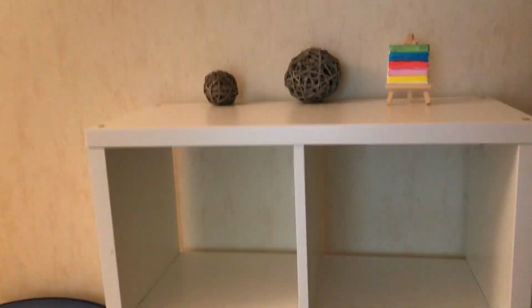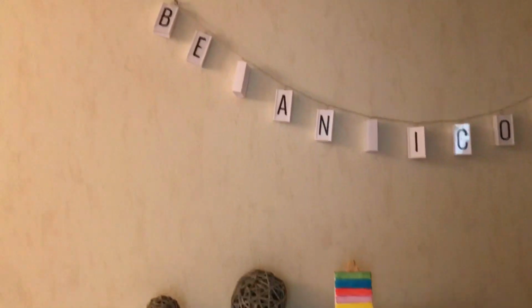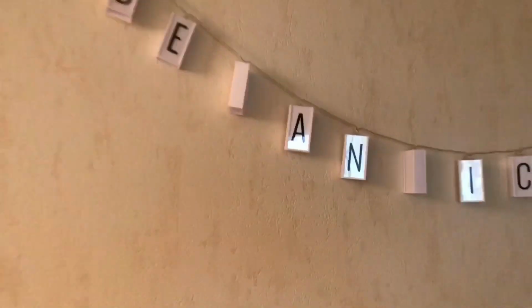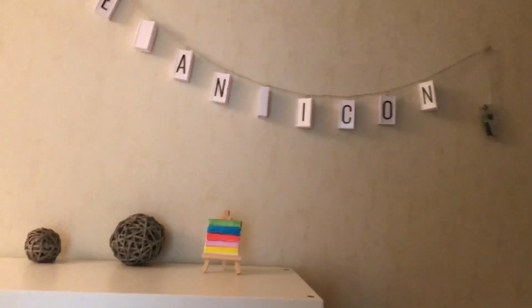This is sort of a shelf where you can keep anything of yours. And this is something they put here which says "be an icon" when I came here. I thought it was really cool. The room could do with a little bit more decoration, but maybe if I get the time or I get the things, I'll do it.